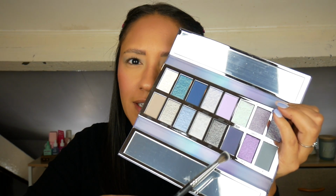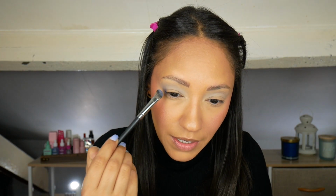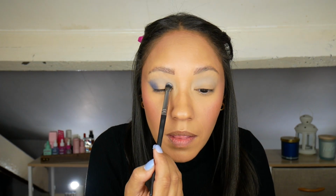Okay, let's create our halo. I'm just going to take an angled fluffy brush and I was thinking of doing a purple look, so I'm going to go in with this shade over here and it's called Parallel. Oh, this has a mirror in it as well. 2 mirrors. How did I just notice that? Just going to put it on the outer corner. That's a pretty shade.